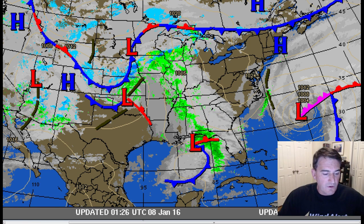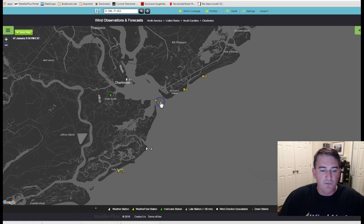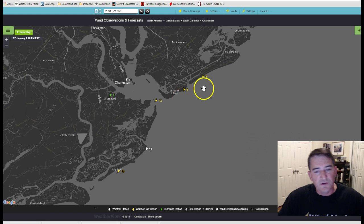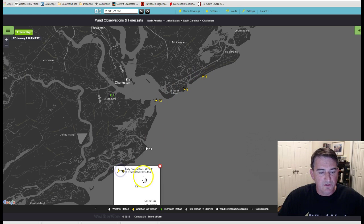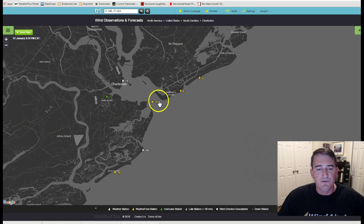So let's take a look at Data Scope for Charleston right now. We have northeast flow. We have moderate winds, 10 to 12 knots along the beaches, mainly to Folly Beach and those areas that are more open to the cleaner fetch. So Isle of Palms and Sullivan's Island obviously are wind shadowed in that direction. Folly Beach Pier is a little further out, so we're seeing a little bit of a higher build there. And like I said, I do expect the winds to be about 10 to 14 knots tomorrow, and then a little bit less on Saturday, and then increasing from the west on Sunday. So not much going on out there.